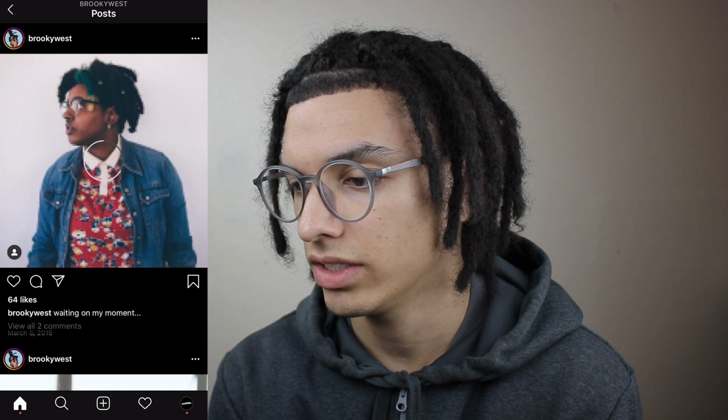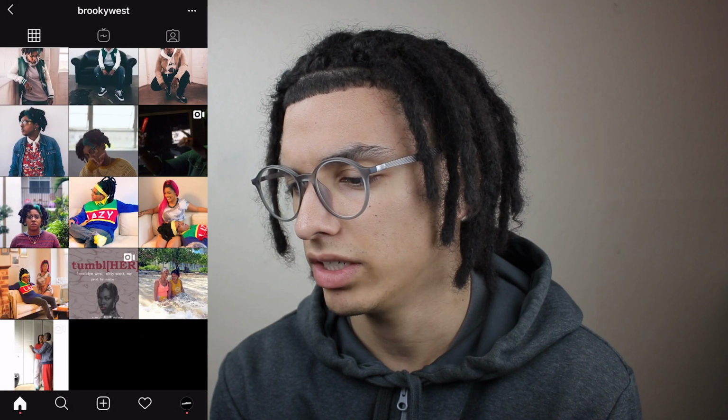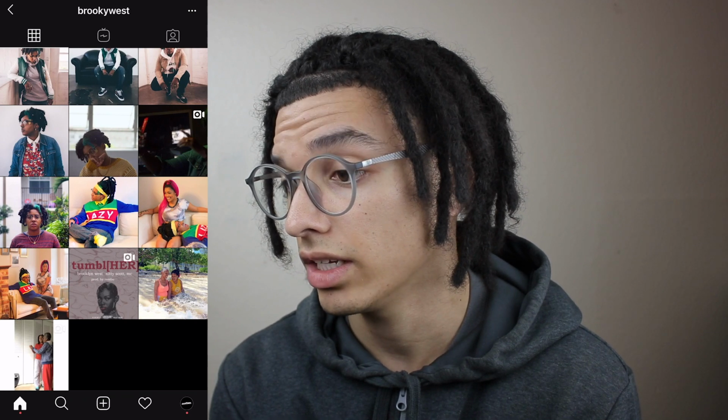Oh, this is actually cool. You can see the whole progress. I've never actually gone back this far on the page, but it looks like they almost started off as braids, like box braids or something, and then eventually they just locked up. That's what I'm thinking, because if you look at this, it almost looks like they were just thick box braids, and then yeah, like I said, let them lock up.